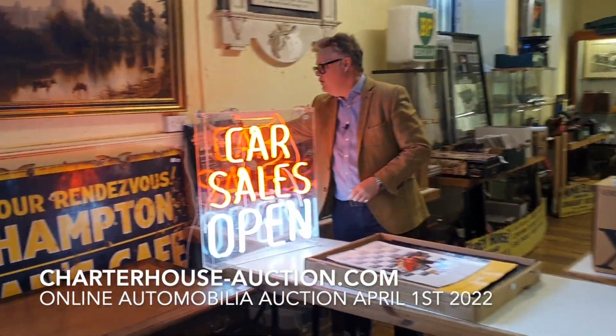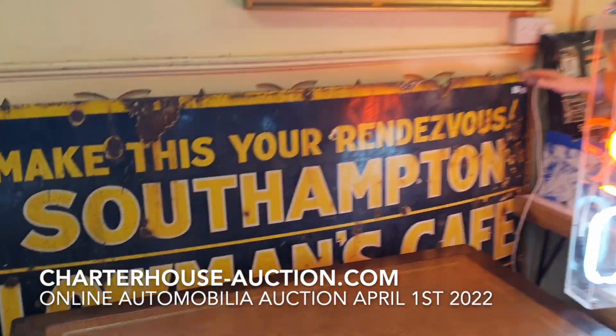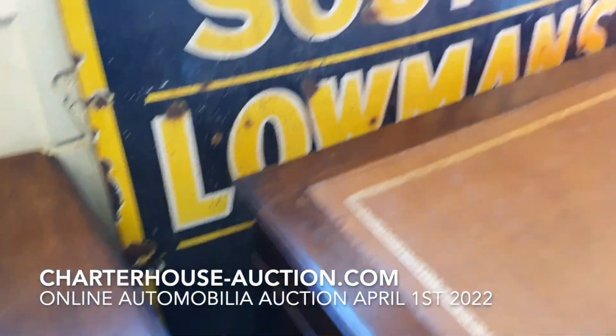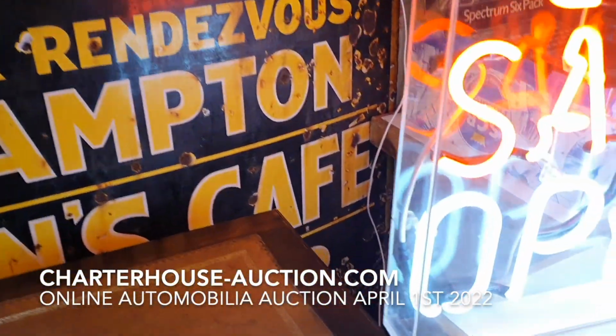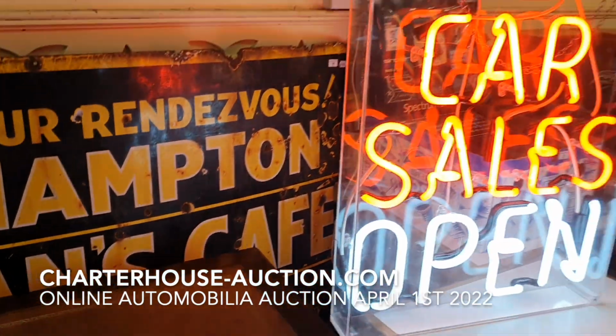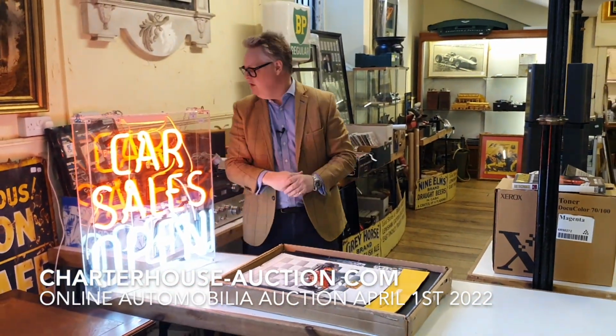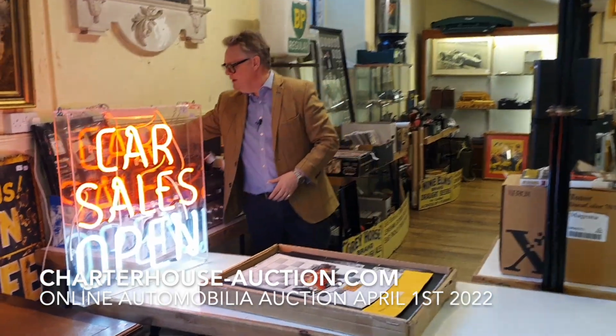Over here, we've got enamel signs. This one, you can see over here, Phil, what a whopper. There we are. Make this your rendezvous. There we are, Southampton Lomans Cafe. Fantastic thing. Came from a client over near Basingstoke. Estimate on the big enamel sign, couple £100. It's all no reserve.